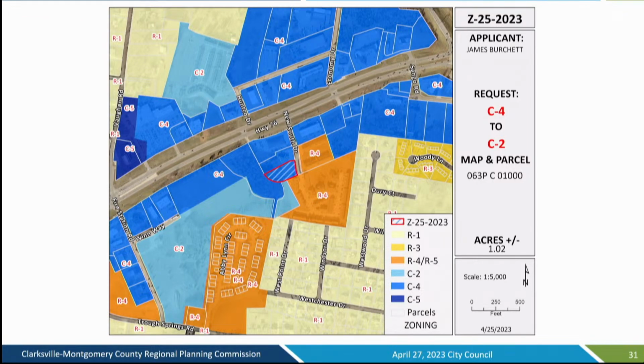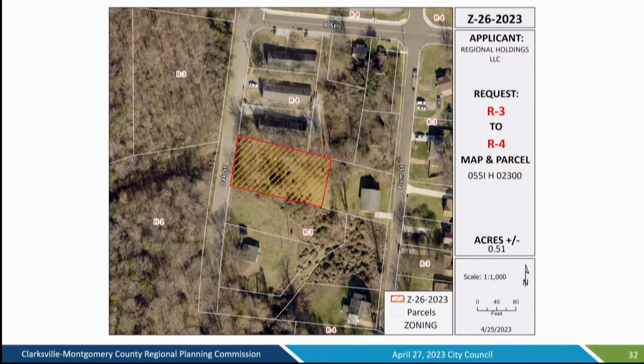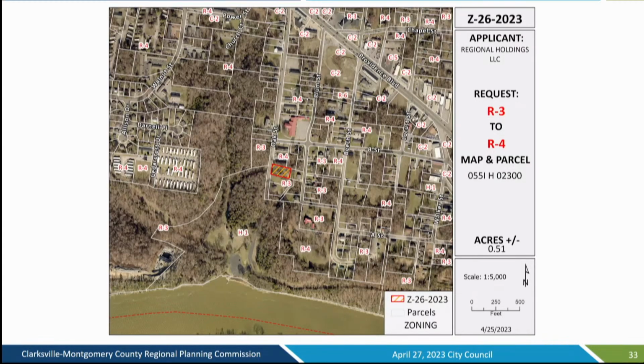Thank you, Mr. Tyndall. Any comment or question regarding this ordinance? Seeing none, we're ready for item 5, ordinance 111. Mr. Tyndall, please, sir. This is Planning Commission Case Z26, 2023, application of Regional Holdings, Richard Garrett agent. This is 0.51 acres, currently zoned R3, requesting to go to R4. It is an extension. You actually had a recent rezoning adjacent to this parcel a month or two ago. The parcel fronts Oak Street, 240 feet south of B Street, City Council Ward number 6.